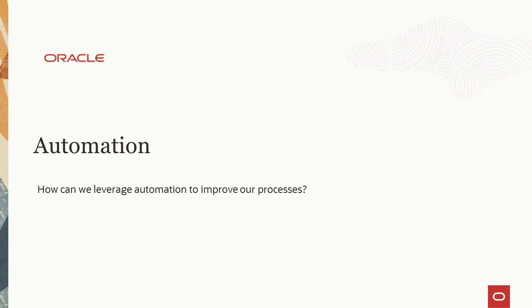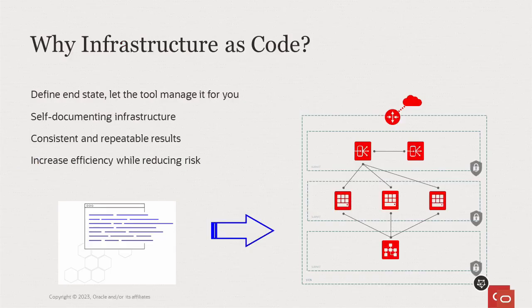So from an automation perspective, what I'm going to touch upon is what capabilities OCI provides and how you can take advantage of them for automation at cloud scale. One of the things OCI provides is tools for infrastructure as code. You define the end state and let the tool do everything for you, and it becomes a sort of self-documenting infrastructure. It's all about writing the code and creating the infrastructure as code.